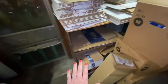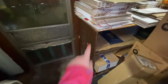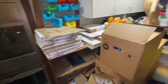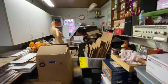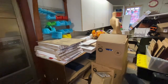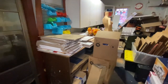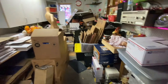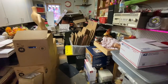Haven't decided yet what we're going to do with that. I need to paint it, clean it up. And then I have shipping boxes on here too. So that is the problem when you guys become an everything seller. You become overloaded with boxes because you need boxes of all sizes when you sell everything. And you want to have them on hand so you're not having to run and try to find one, you know. And I like being an everything seller because I get bored with just selling clothing.